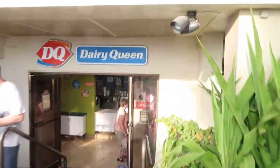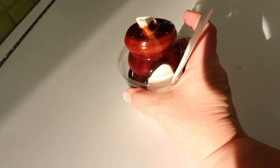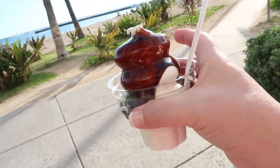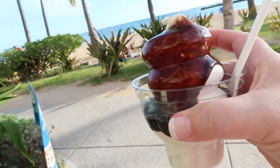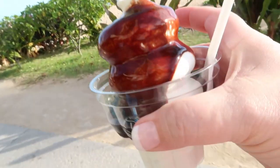Into the Dairy Queen. Ooh, it's a very small Dairy Queen. Wow. It's gonna melt before we get it upstairs. Ooh, wee, this looks so good. Nothing like a nice ice cream on a nice warm Hawaiian day. Yummy. Now to get it upstairs so we can eat it on our balcony.